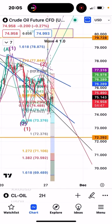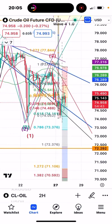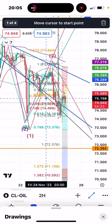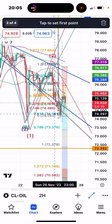Also, if you're wondering, should I say resistance, I always say resistance and support the wrong way around, so just ignore me. Whenever I say resistance and support, you know it's one or the other. I always seem to mix them up as I'm ranting away talking about the charts. So basically, support's obviously at the bottom and resistance is higher up, but I always say them the wrong way around.